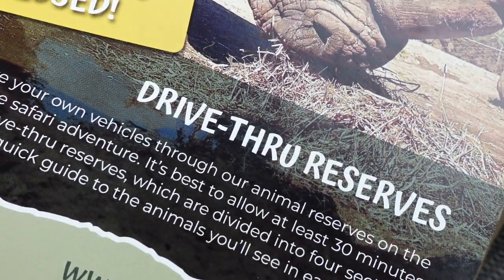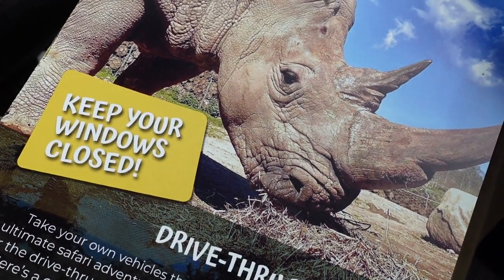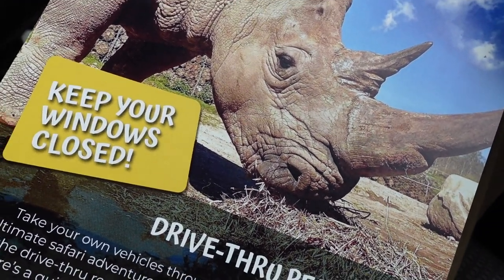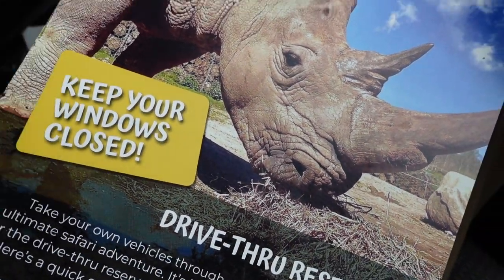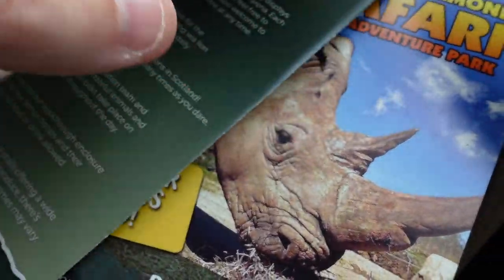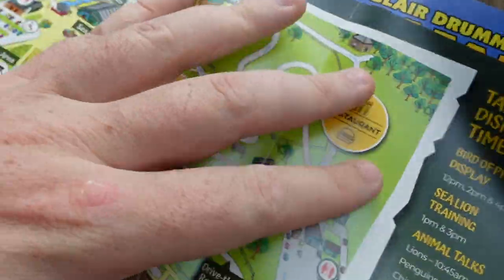So I am going to go through the reserve just now, after I explain a little bit more and show you the map. I'm going to go through the safari, the reserve, first, and then possibly do it again, but I'll probably not. When I've been here before and done videos, I have left it till last. So we're going to go through the safari first thing this morning.